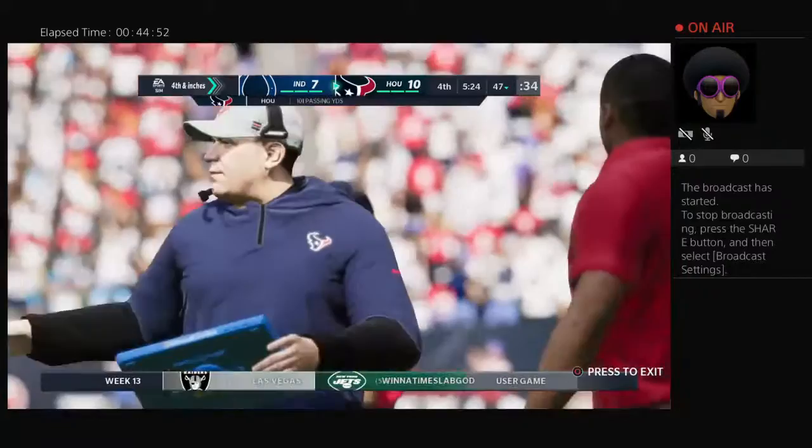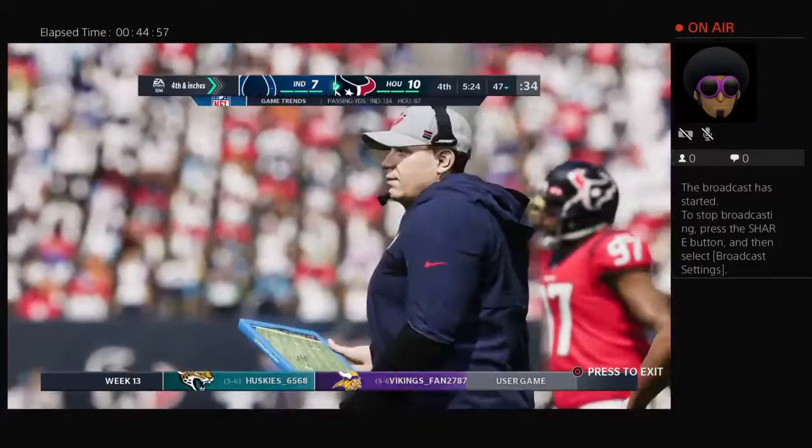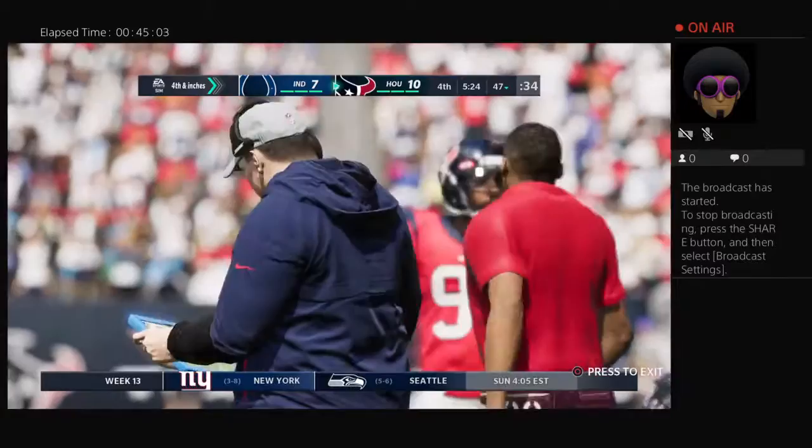This late in the game, Charles, I think you maybe seriously have to think about going for it. Especially where they are in terms of field position, because this is almost like no man's land. Might hurt your punter because there might not be enough space, maybe too far for your field goal kicker.